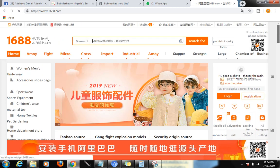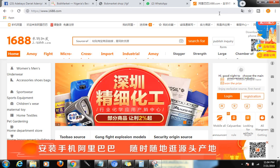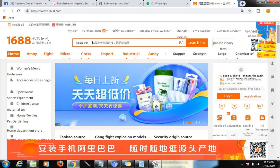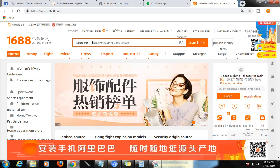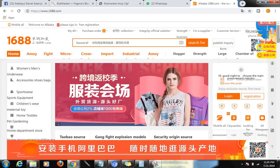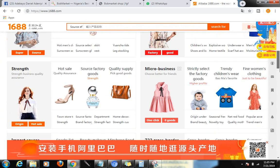So this is the website. We have some websites called Alibaba and some called AliExpress. They are all in dollars, and most times are meant for wholesalers and retailers. But this website, 1688, is for manufacturers. You understand? They give it to the wholesalers, they give it to the retailers. So 1688 is better and cheaper. This is 1688, and the website we'll be making orders from.